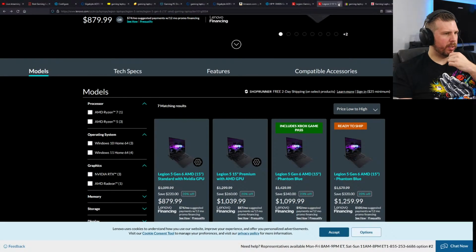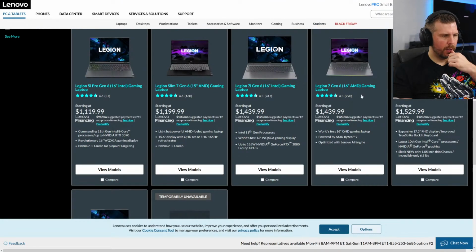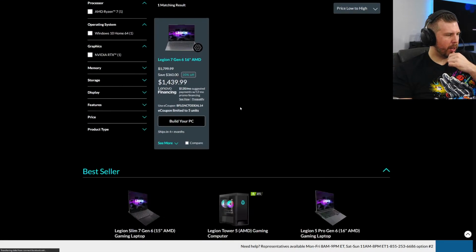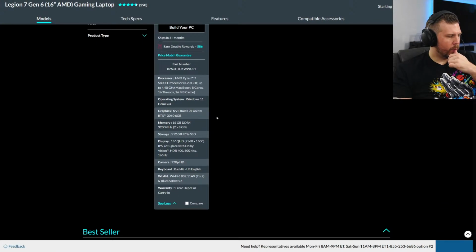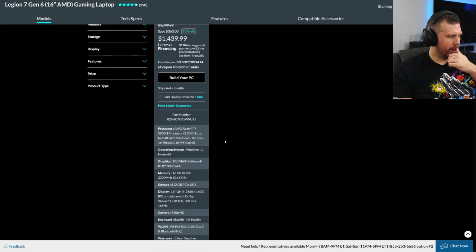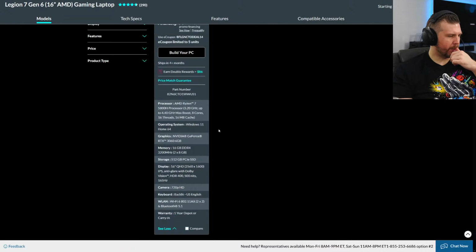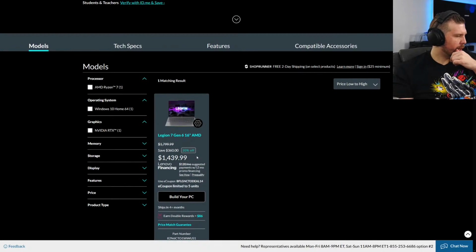All right, so let's move on to the next Lenovo. Let's check out the Legion 7. This is very similar to the Legion 7i, but with a Ryzen processor as the focus. So this is basically just like the Legion 7i, but with a Ryzen processor. So if you prefer a Ryzen processor for the same price, really nice option right here.